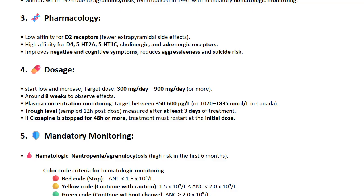And how do you measure that accurately? You need a trough level. That means drawing the blood sample about 12 hours after the last dose, right before the next one is due. And you should wait until the patient's been on a stable dose for at least 3 days.